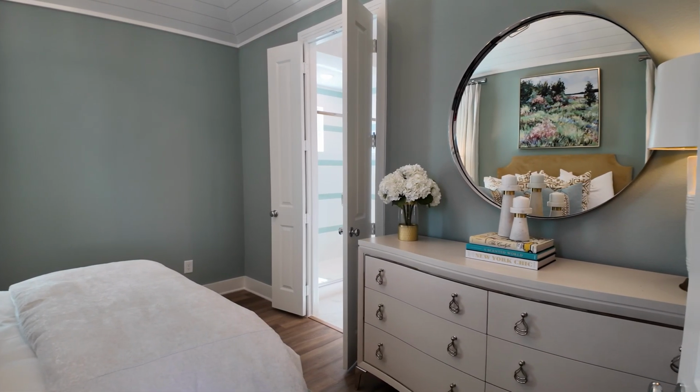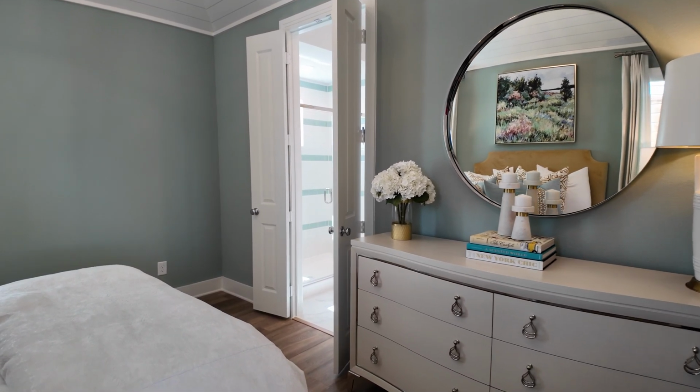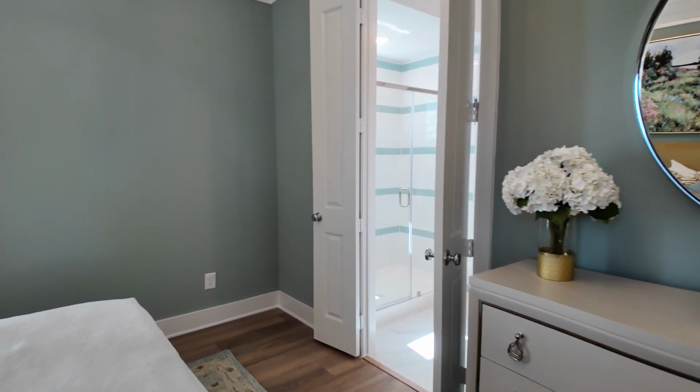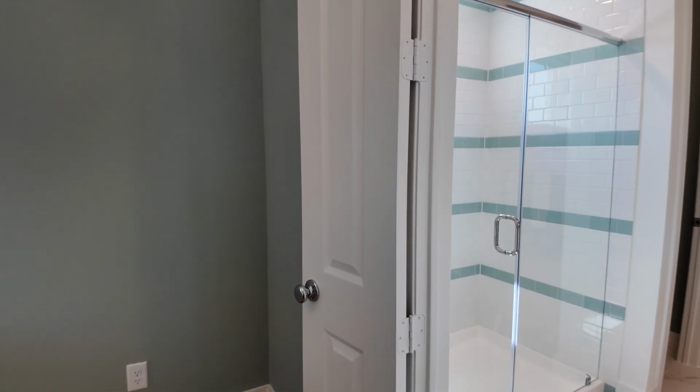Wood floors carry through to here, but you can do carpet as well. I like that they have the larger trim package, and there's even a larger one as well. So you have a choice of size of trim.